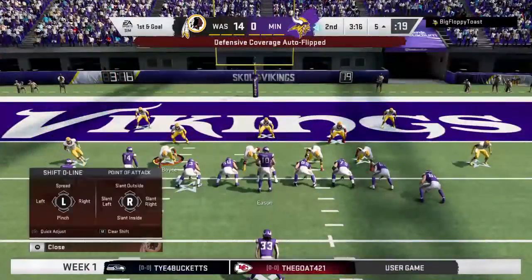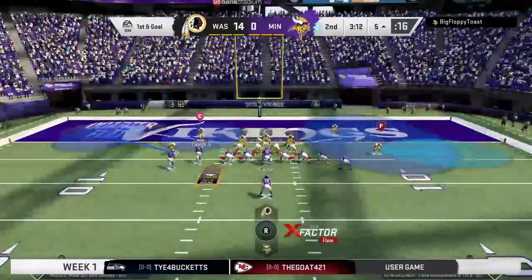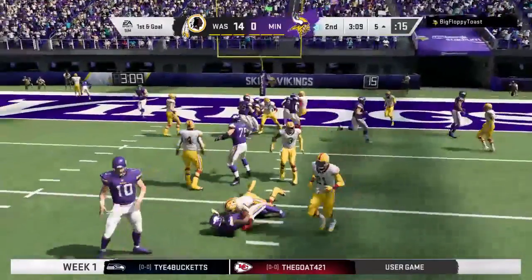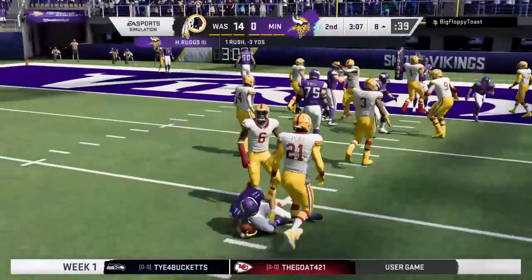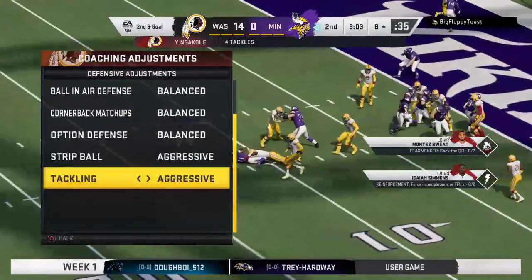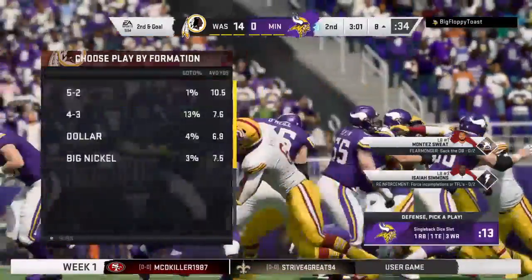First and goal, and they've got to be thinking a chance to get right back into this football game. Let's go, let's go. Oh, how about this on 1st and goal? And that one covered beautifully. Their defenders stayed home, and they'll stop him behind the line. They'll wind up losing 3 yards here, and it'll be 2nd and goal.